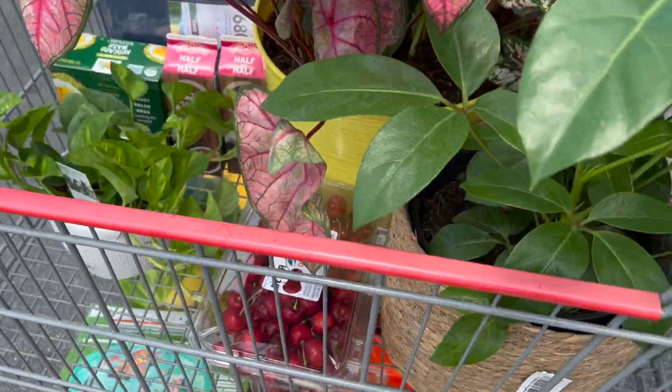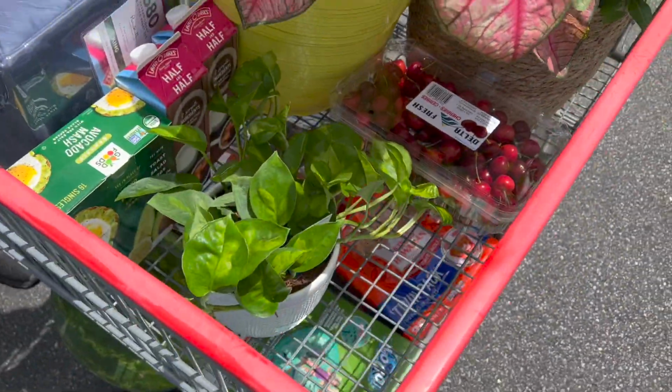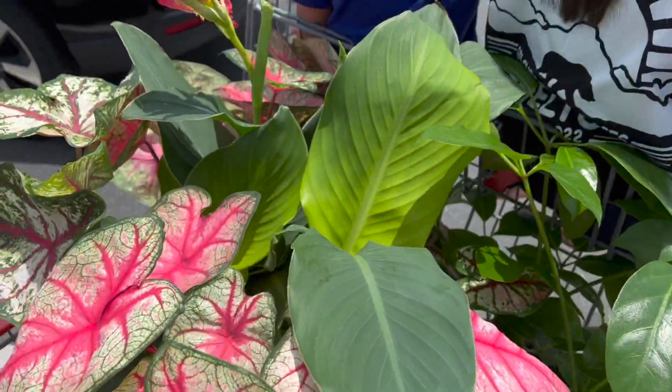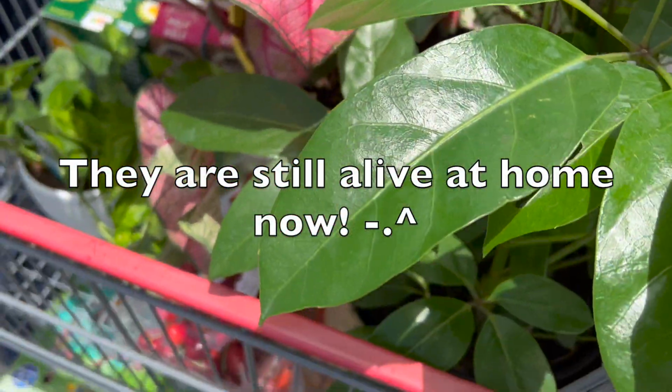So we came to Costco on these gorgeous plants. They look pretty now. Well, let's see what happens when we... Really? What happens when you take over?